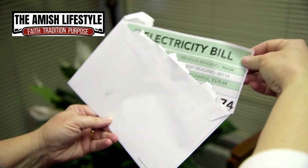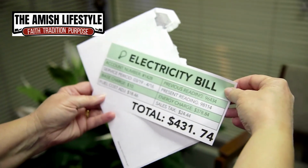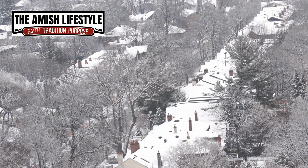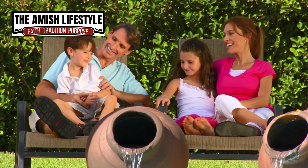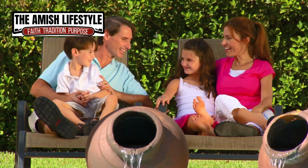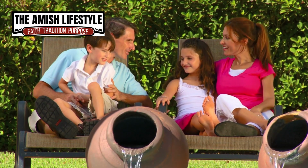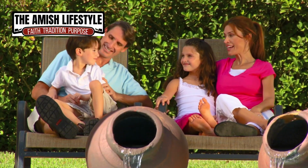Alright, raise your hand if your heating bill last winter made you want to sell a kidney. Yeah. Mine too. We crank the thermostat, wear 3 hoodies indoors, and still feel like we're living in a meat locker. Meanwhile, in Lancaster County, Pennsylvania, an Amish family is sipping hot cocoa in a toasty 72-degree farmhouse, powered by a wood stove and some bricks.